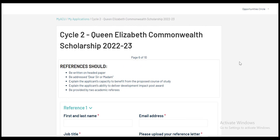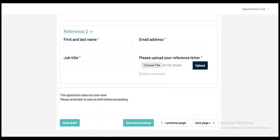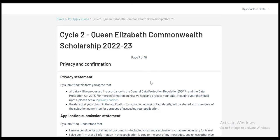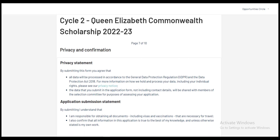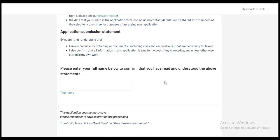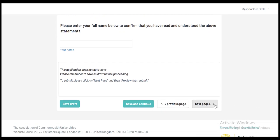Before providing the references, please do read the given instructions, and then after successfully uploading the reference letters, click on Save and Continue and then go to the next page. On page 7, you will find the privacy statement and application submission statement. In the end of this page, you need to put your full name to confirm that you have read and understood the above statements, and then you need to click on Next Page.